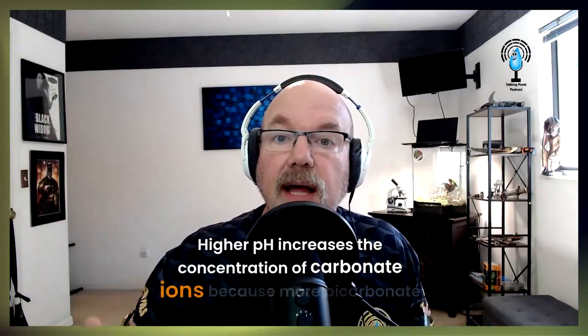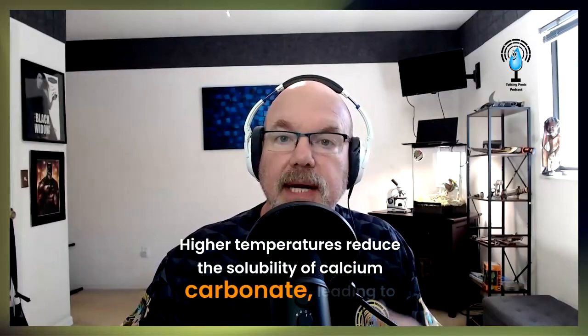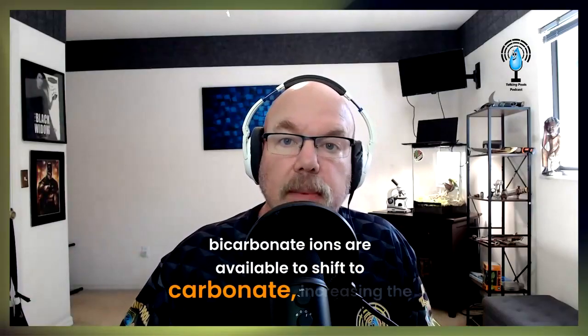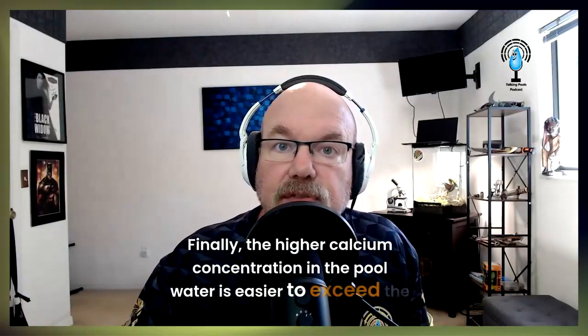The degree of supersaturation is influenced by several key factors. Higher pH increases the concentration of carbonate ions because more bicarbonate is converted to carbonate. As pH rises, the likelihood of supersaturation and scale formation increases. Higher temperatures reduce the solubility of calcium carbonate, leading to increased supersaturation in heated pools. High levels of total alkalinity provide a greater buffer capacity, meaning more bicarbonate ions are available to shift to carbonate, increasing the risk of supersaturation. Finally, with higher calcium concentration in the pool water, it is easier to exceed the solubility product and reach the supersaturated state.